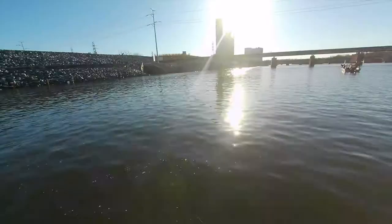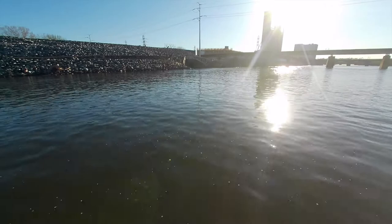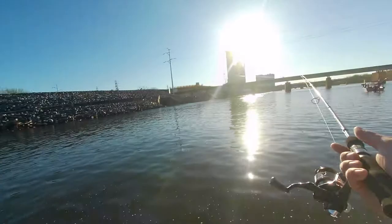All right, there's a few in here now. Had a couple hits. I haven't connected yet, but they're in there. Guys up on the shore wearing them out. Still trying to catch my first one.